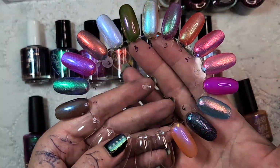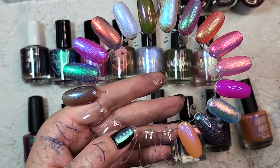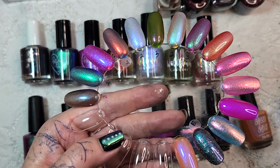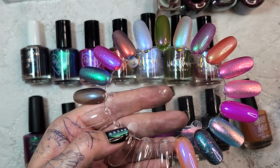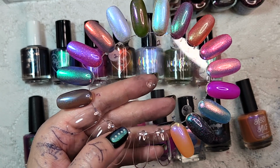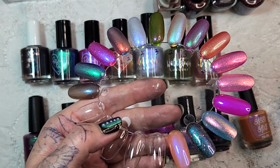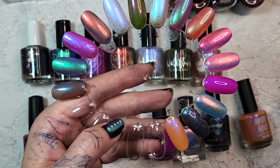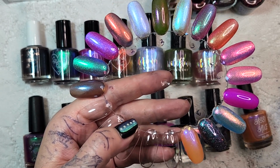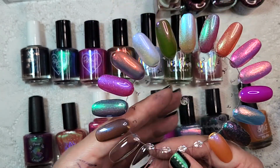Alright, so here is everybody swatched. We're going to go ahead and take a peek at each individual polish. What I've been trying to do with each of my haul videos is tell you guys which polishes, if any, I regret getting, if I have second doubts about them or anything like that, to help you guys out with your own collection, and of course to help me with my huge collection, because I definitely need to do a destash. But let's go ahead and start with the first one.